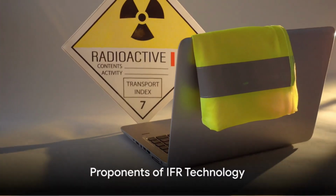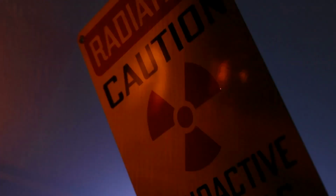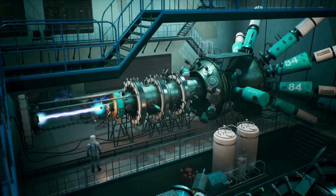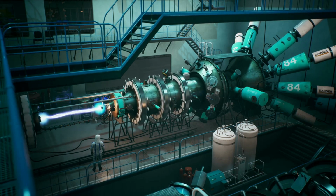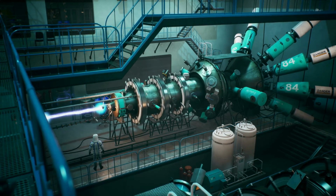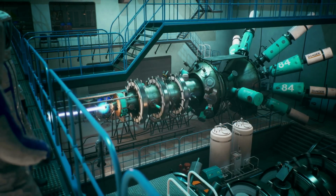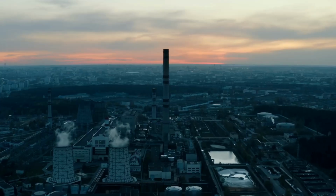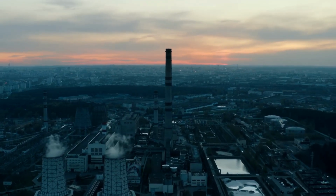On the other side, proponents of IFR technology argue that these concerns are based on outdated fast reactor technologies. They claim that the fuel recycling process in IFR technology doesn't require the separation of pure plutonium and doesn't yield plutonium of the chemical purity required for a nuclear weapon. They believe that the technology holds so much promise that it warrants consideration as an energy solution.